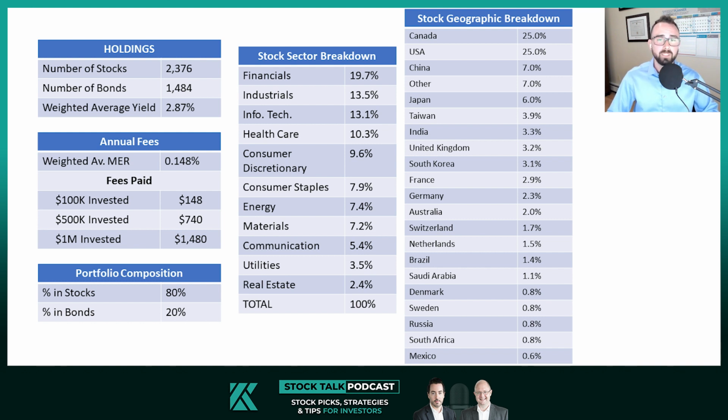Now, for the sector and geographic breakdown of the stocks across the portfolio, I think that financials are a little overweight here at just under 20%. And realistically, I think that I would want my portfolio to have more than 25% exposure to the US market. I mean, maybe that's just personal for my own self, as you know, the US is a leader in tech innovation. And I would likely want to limit my exposure to other locations in the world, such as China, which makes up 7% of the portfolio. And although it's quite small, also Russia, which makes up just under 1% of the portfolio.